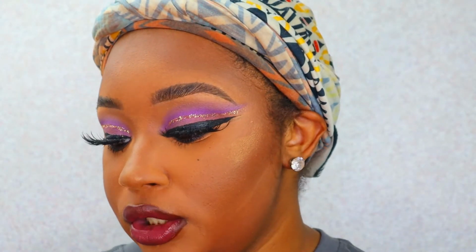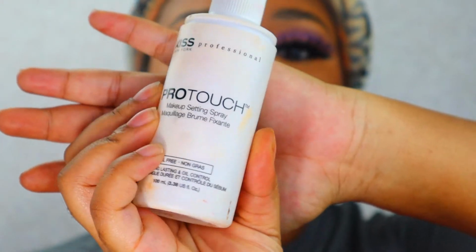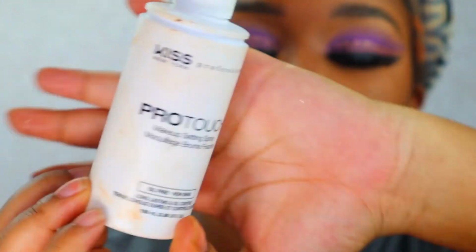To set, I'm gonna use the Kiss Professional Pro Touch. Y'all, this thing been everywhere. I love this. It beats Morphe, it beats NYX. I love this one. Slay on the budget, girl. Go back to the Beauty Supply, back home, girl.